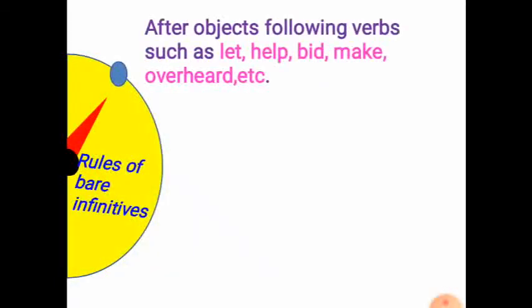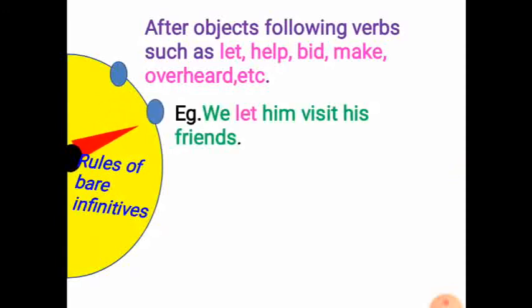What are some more rules of bare infinitives? We use bare infinitives after objects following verbs such as let, help, bid, make, overheard, etc. Example, we let him visit his friends. So whenever we use main verbs like let or help or bid or make or overheard, then the verb which follows after these main verbs is a bare infinitive. In this sentence, the bare infinitive is visit.